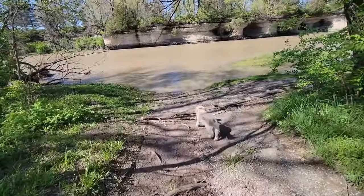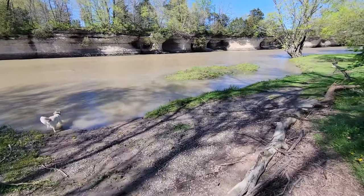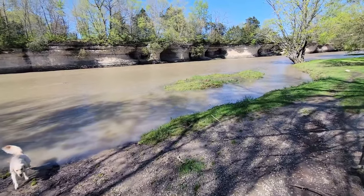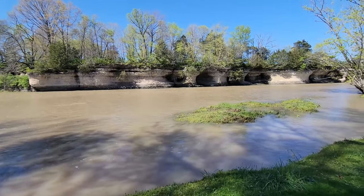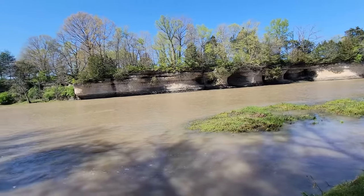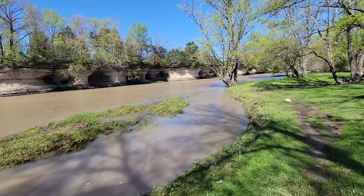Welcome to beautiful Indiana. So I'm assuming these cutouts along this rock wall or stone something is what they're calling the seven pillars.